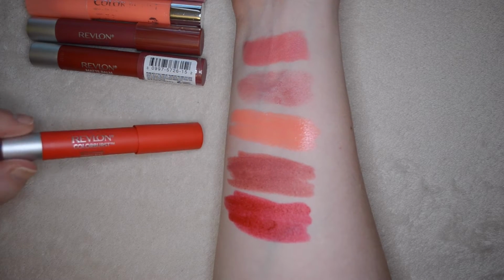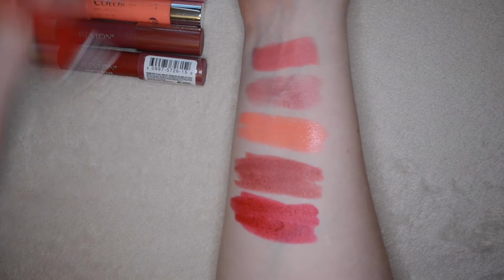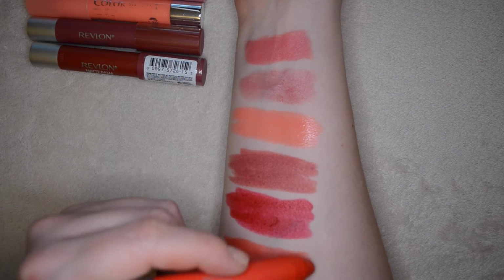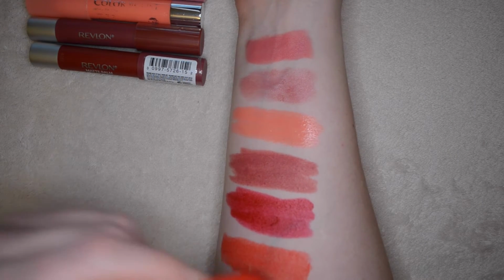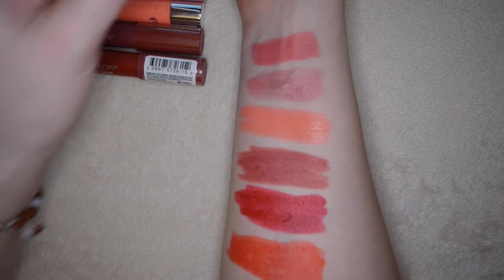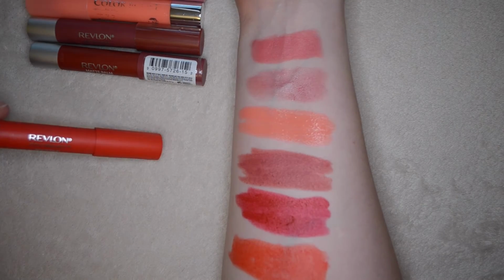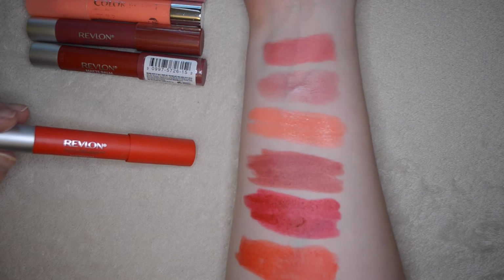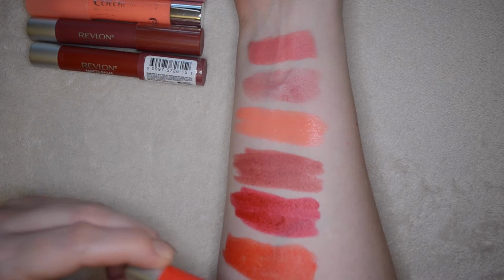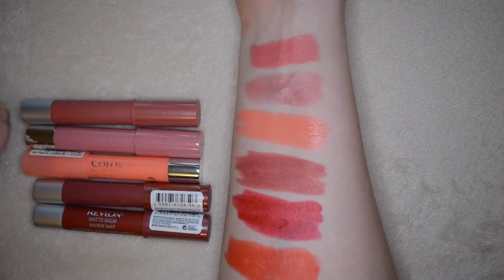The last one I've got is another matte balm. This is 240 in Striking. And this is your classic kind of tomato red colour, a very sort of orangey red colour, which I don't think this one particularly suits me. I think I tend to suit more this kind of colour. I think I'm probably going to rehome this one because I just don't think the colour suits me. The other ones I can definitely see me getting use out of, so I will put that one to one side and I'll be keeping these ones.